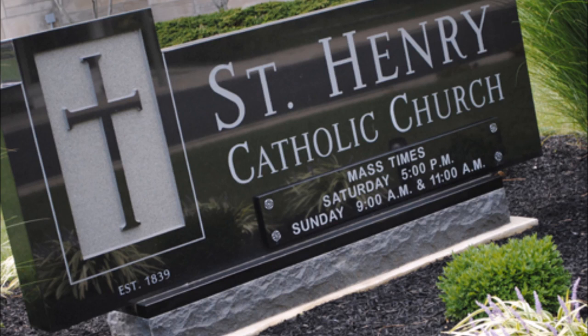In the first window, we see the Christ child. Christ's outstretched arms symbolize invitation, welcoming the children of St. Henry. In the Gospel of Mark, Christ says, "Let the little children come to me."